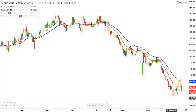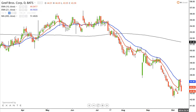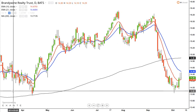So that's just a textbook pattern, in my opinion, for a declining 21. As you can see, if I add the 200-period moving average, it's below the 200, and just getting sold off right at that 21-period moving average, along with the rest of the market. 21 is very powerful.